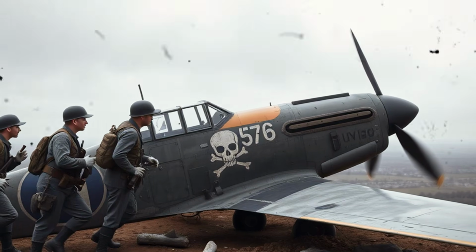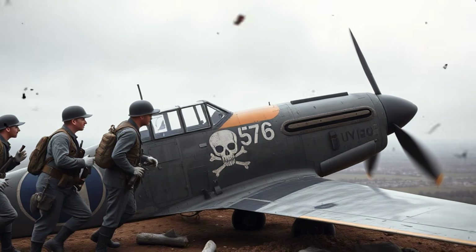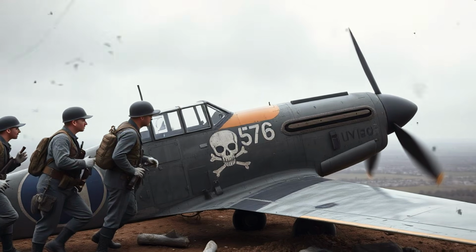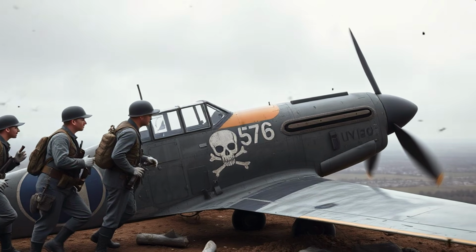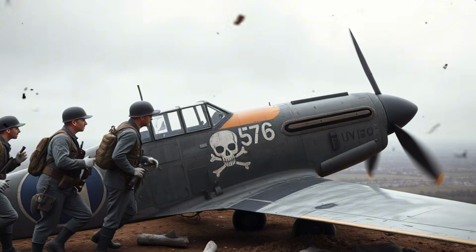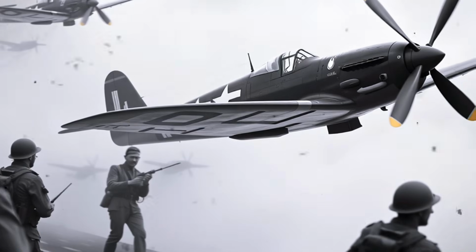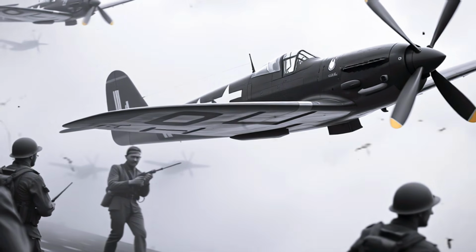Kenneth Walsh embodied this brutal learning curve. Calm, methodical, and fearless, he mastered the Corsair's strengths while respecting its flaws. By the end of 1943, he was recognized as one of the Corps' first great Corsair aces. Of diving attacks, he later wrote, "It was like riding a thunderbolt. The faster I went, the safer I felt. The Zero could not follow."